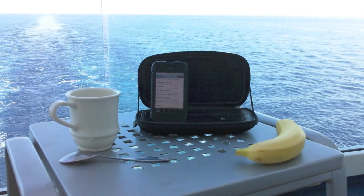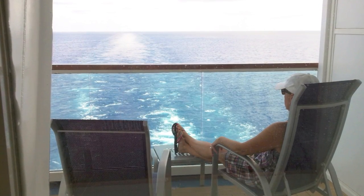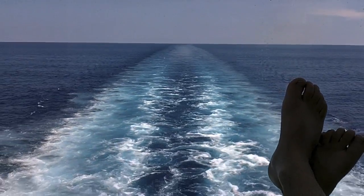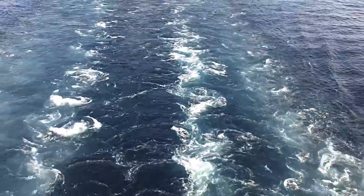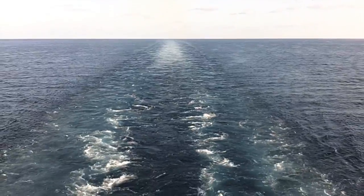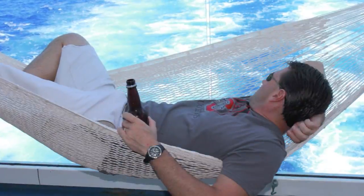Now, something else is that I would highly suggest that if you have the opportunity, the funds to get a balcony, I would definitely suggest doing so. This was the view from my balcony. This balcony was at the very, very back of the boat, which was great because you can hear the sounds of the wash of the water coming up from the propellers, and it's just really nice to go out there. I actually brought a hammock that I strung on my balcony, took a nice nap out there.